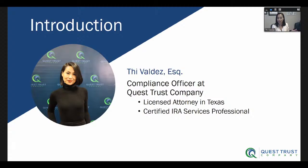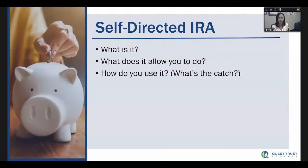So just getting into today's presentation. Nicole went over a little bit about what we do and who we are at Quest, but I have a different spin on it. A self-directed IRA, as Nicole mentioned, is no different than an IRA that you would hold at a normal brokerage company like Charles Schwab or Fidelity. It is a marketing term, and it is based on what it is that you can invest in within the actual account. But in legal terms, what is an IRA?